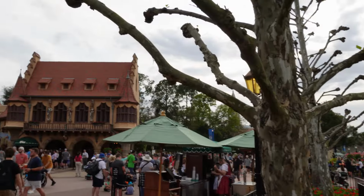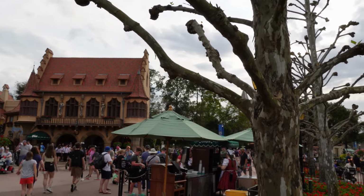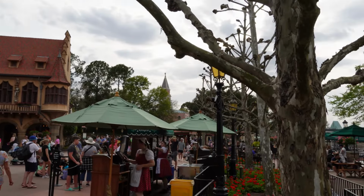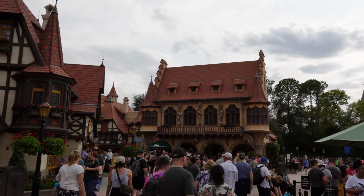That's good. All right, so we are continuing through Germany. That pretzel was delicious, and I don't normally think that I like to get that during Flower and Garden, but I got it because it's not that hot today. It's only going to get hotter, so that's probably the only time that I'll want to actually have that. And I just spilled my beer.